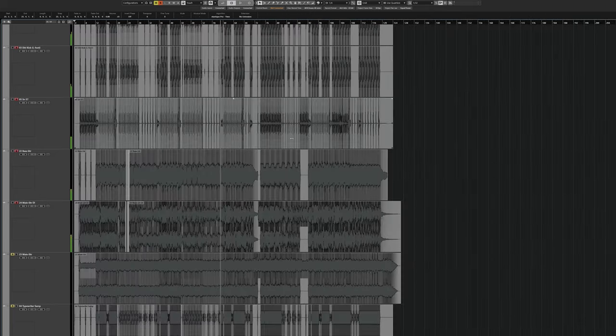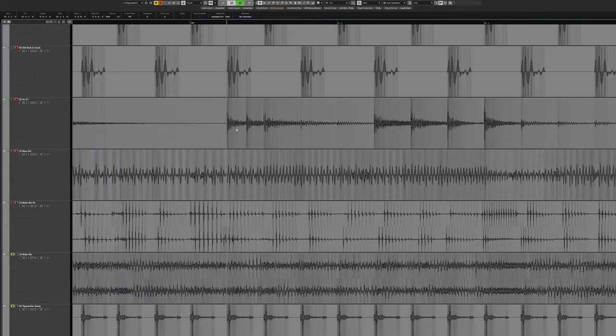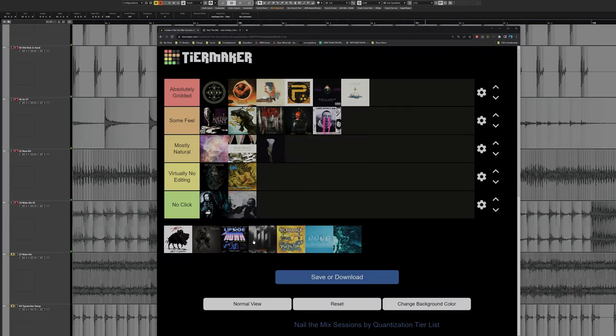I'm struggling to find a nice snare fill. Boom, boom. No, this is super tight. This is super, super tight. So yeah, definitely, even though these are both recorded by Machine, this one's a little bit tighter, a little bit more grid, and I love it. Oh my God, even just the DIs sound so cool.